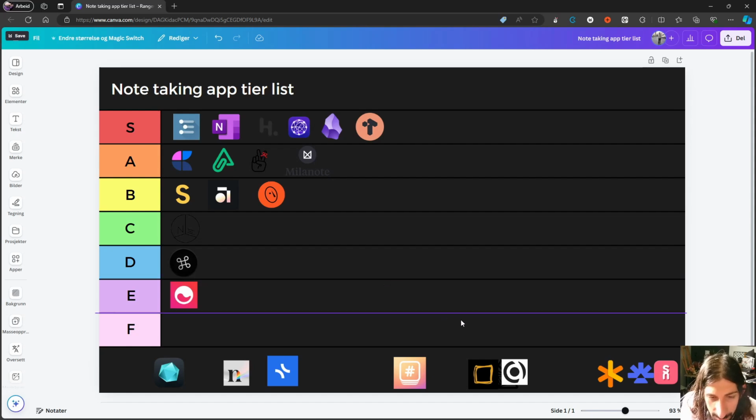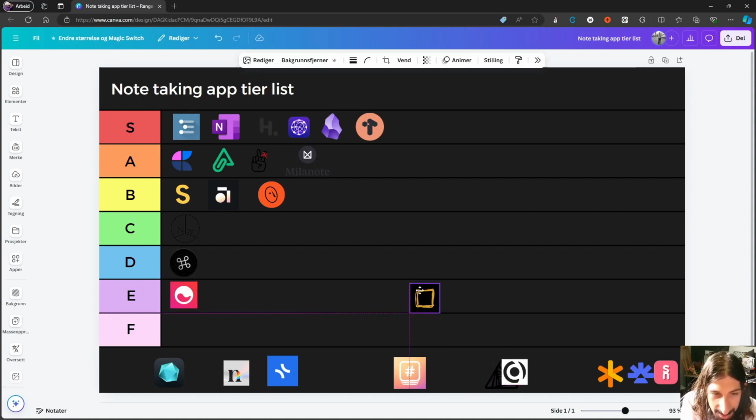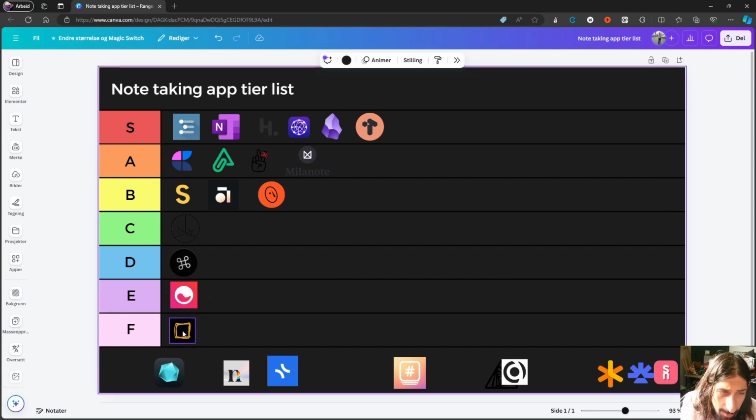Next up on the list is Stashpad lists. This is an F tier. I hate it. And not because the note-taking experience is so terrible, but it feels like an Apple Note version of Apple Notes, except that it costs you a lot more, and I just don't think it is worth it. But Stashpad Docs is a lot better. That is something I really recommend to people, but the note-taking app, not really.